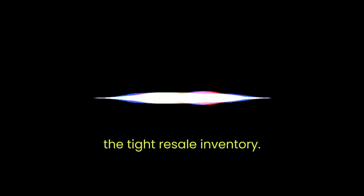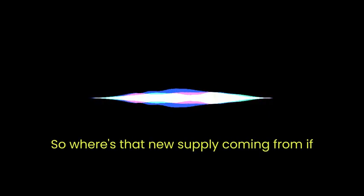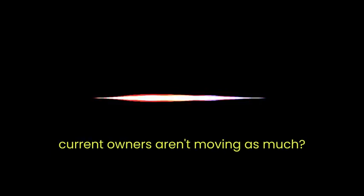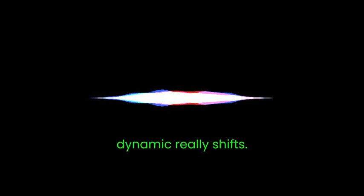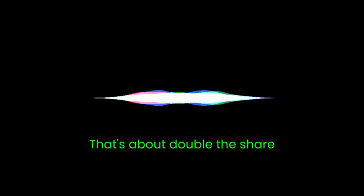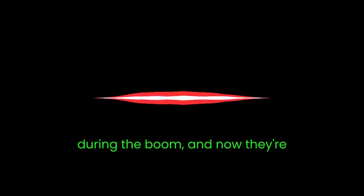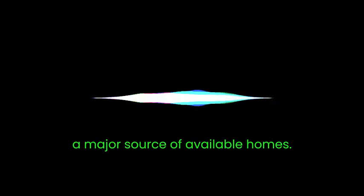Okay, that explains the tight resale inventory. But didn't you say total inventory is up quite a bit? So where's that new supply coming from if current owners aren't moving as much? Right, that's where the market dynamic really shifts. With fewer resale options available, newly built homes are stepping in to fill that gap. According to the sources, roughly one-third, like 33%, of single-family homes for sale nationally are new construction right now. That's about double the share compared to before the pandemic. Builders really ramped up production during the boom, and now they're a major source of available homes.